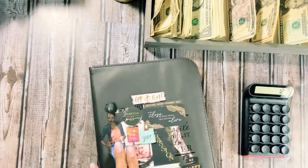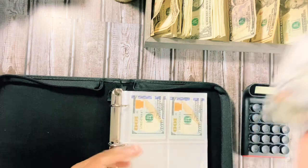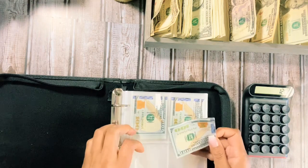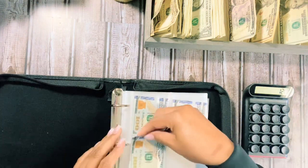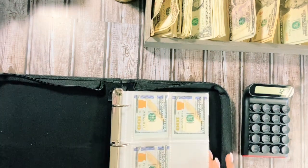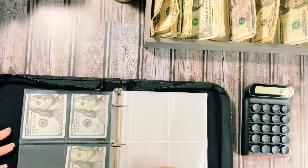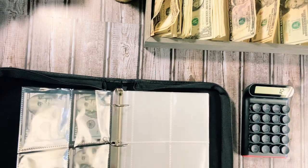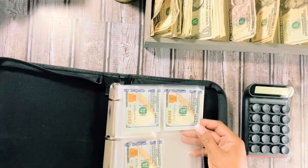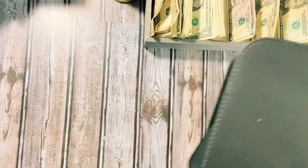I also started a challenge, the $100 challenge, where I am trying to fill this up with $100 bills, as many as I can by the end of the year. That is so pretty. Look at that. I got one more to go and I will have completed my first page. All right, moving along.